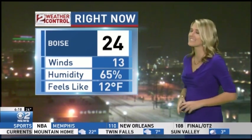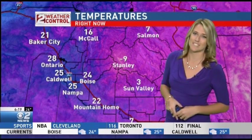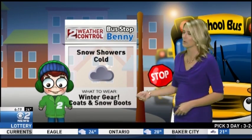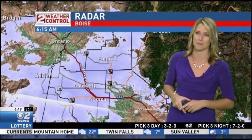It's 24 degrees, but it feels like 12 because of that wind at 13 miles an hour. So these temperature readings are actually forgiving as far as what you're going to expect when you step outside the door. It feels much colder than that. It is 9 below zero in Stanley, 16 in McCall, single digits for both Sun Valley and Twin Falls. So don't let the snow fool you. That's not the only thing we've got going this morning. It's also bitter cold. So watching for the snow showers this morning, coats and snow boots are all a good idea for the kids. This might be the first day you want to dress them up in those snow boots.